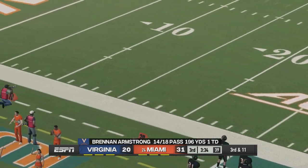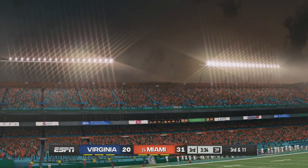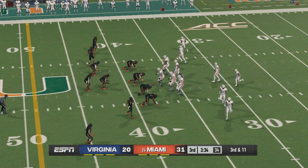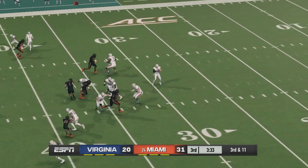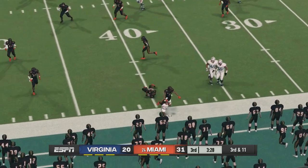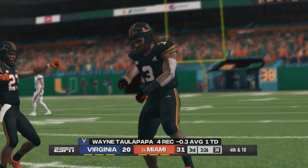Gets rid of this one. The defense got some pressure and forced a bad pass. I think they've been a little bit more aggressive here with their pass rush, and that time it paid off with an incompletion. From their own 37-yard line, third down. Tosses out to the tailback on the screen. Tackle made at about the 39-yard line.